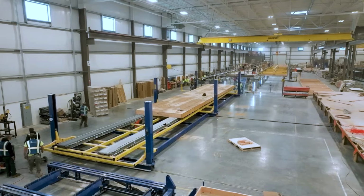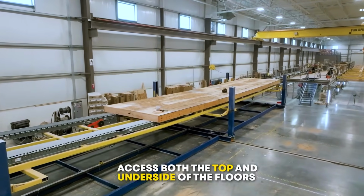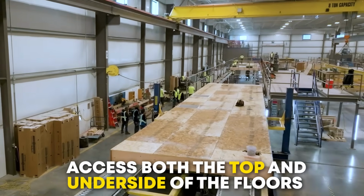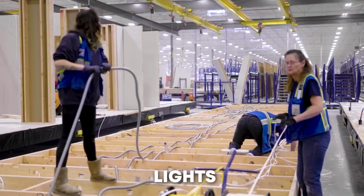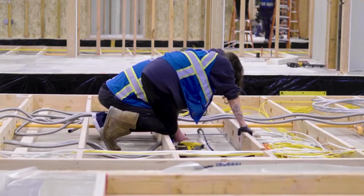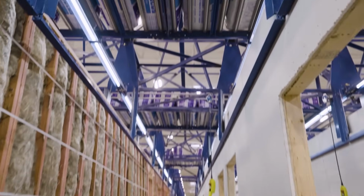Now that the structural frames are complete, it's time to add the insulation, mechanical, electrical, and plumbing components, the weatherproofing, windows, cabinets, countertops, and more. Floor panels are lifted onto a mezzanine level to allow workers to access both the top and underside of the floors. Flooring planks, electrical conduit, lights, and pipe are installed at this stage. Wall panels are held in vertical racks for easier access.